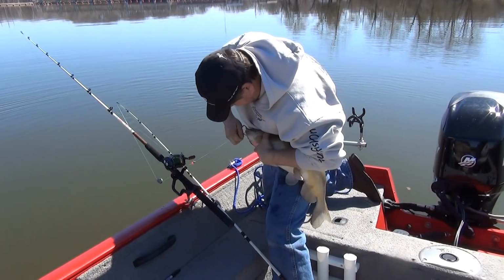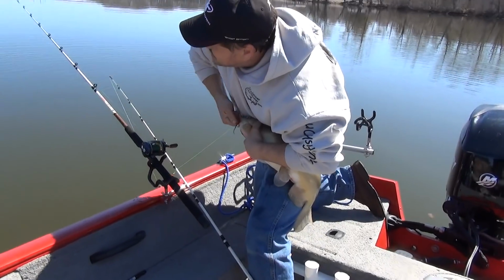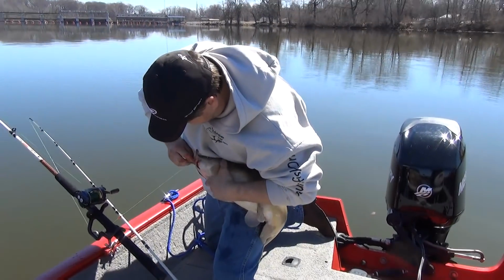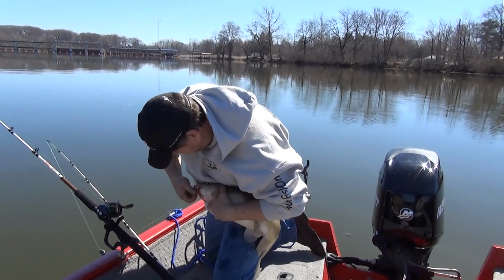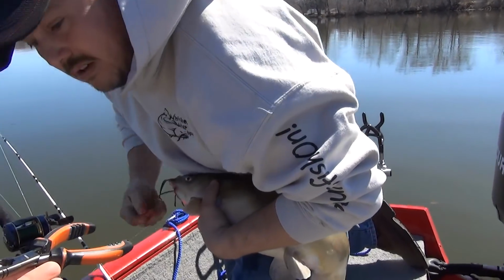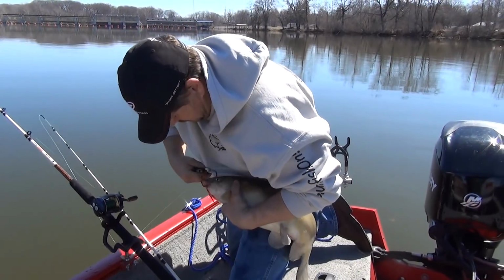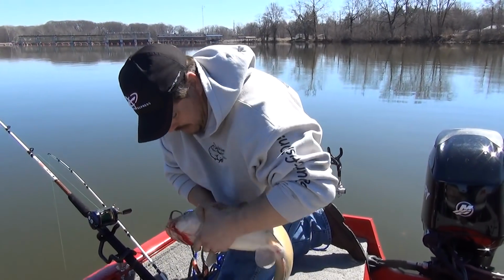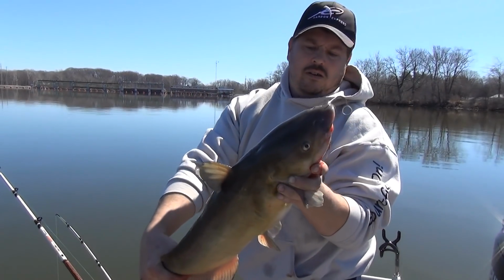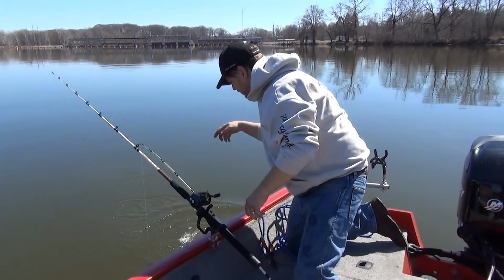Spit it out. There he goes. Just open your mouth, little guy. Thank you. Another small piece of shad. That one came off a tail hook. But he's clean, bleeding a little bit, but he'll get over it. And away we go.